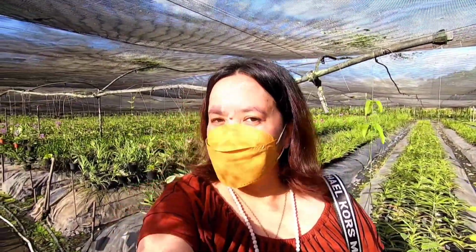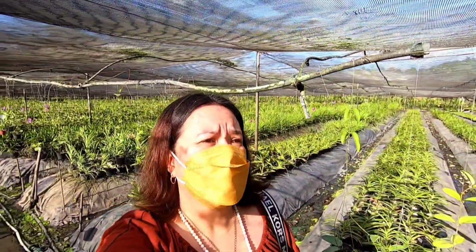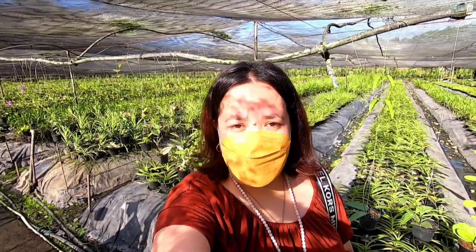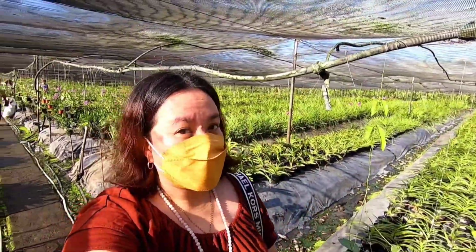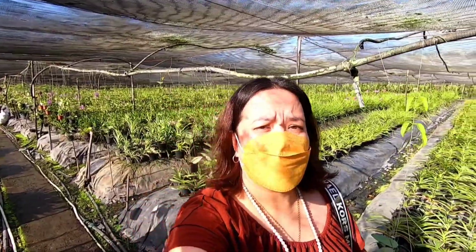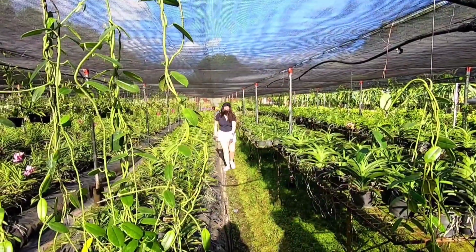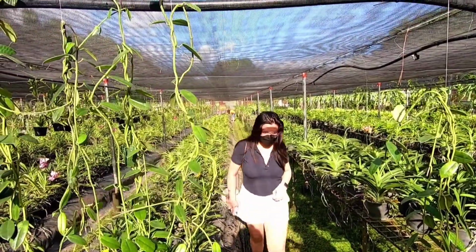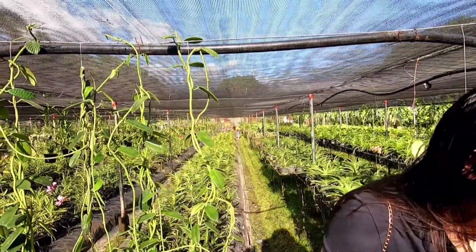This place is so overwhelming with a lot of different types of flowers, different colors, and this location looks very hot, but it is so cool in here because of the net up above, and it is really so enjoyable, refreshing, and very nice to go here. And you can just go around anywhere you want.